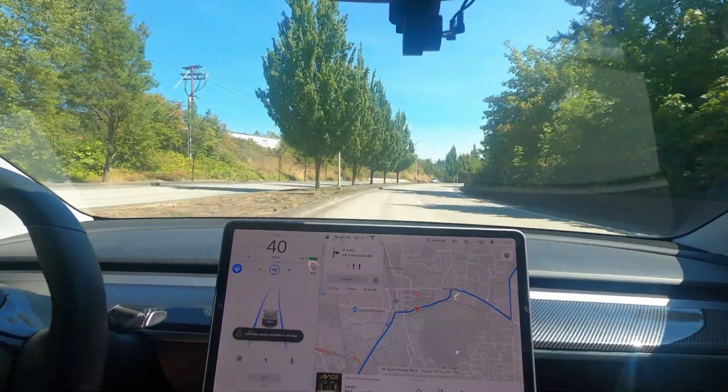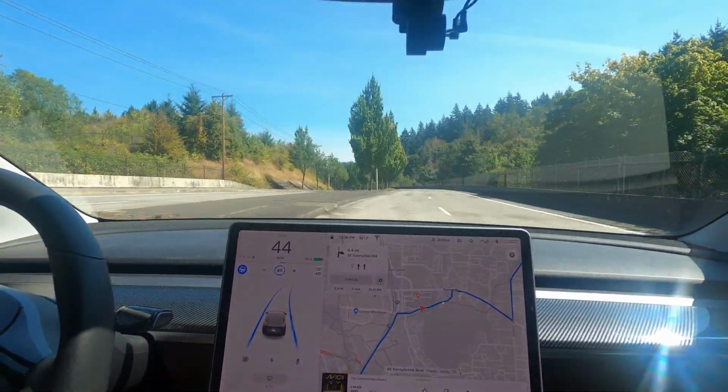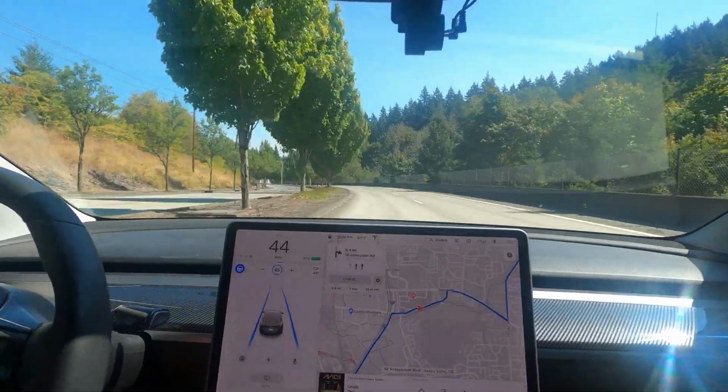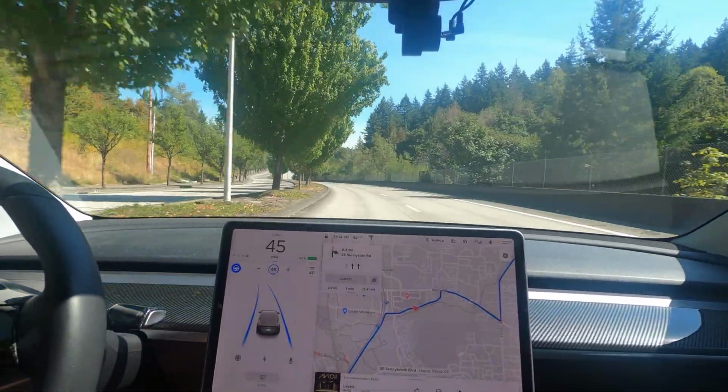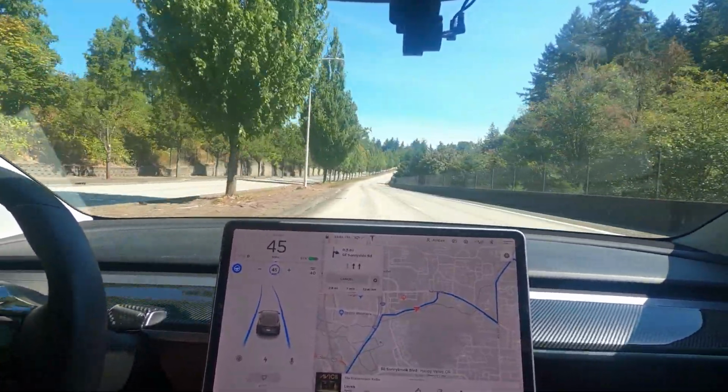So this was one area where it used to think that the speed limit was 35 all the way through here, based on the GPS data, but that was wrong. And now that we have reading the signs, it's actually updating appropriately. So that is a great improvement.